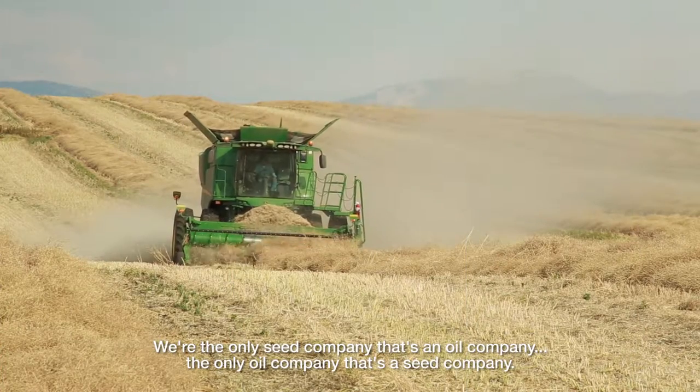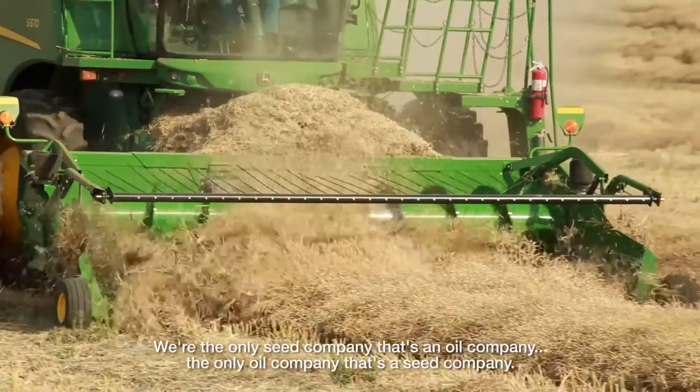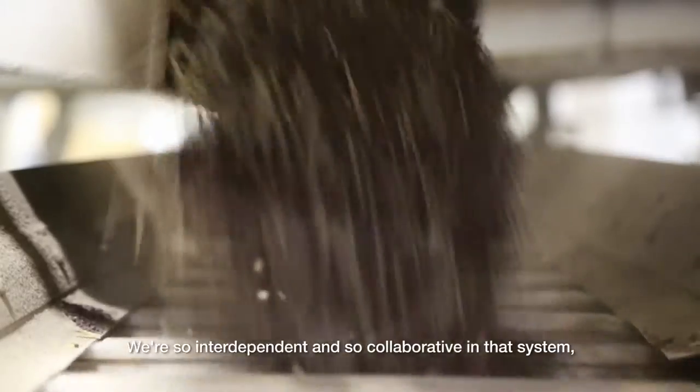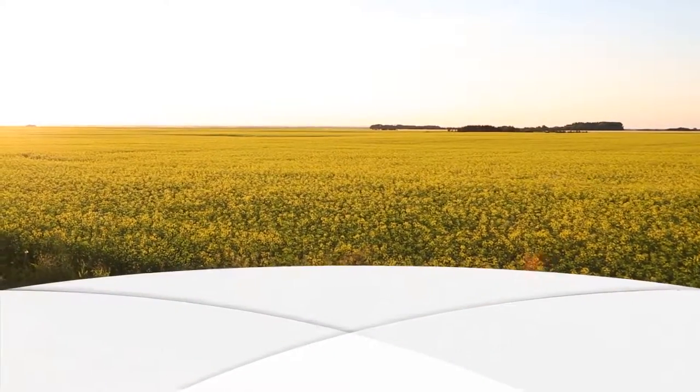We're the only seed company that's an oil company, the only oil company that's a seed company. So when we're working with the growers, we're thinking about what does that end for us. We're so interdependent and so collaborative in that system. It makes you feel a part of something that's exciting.